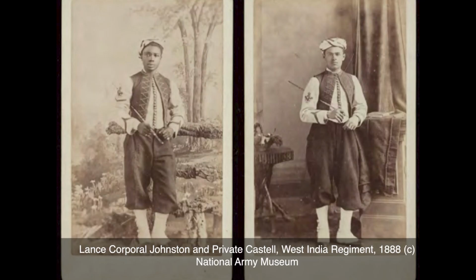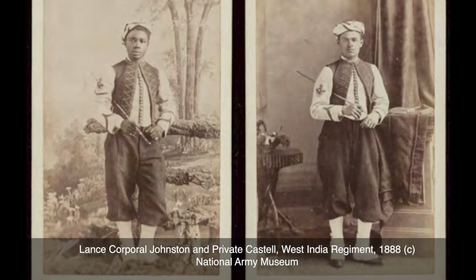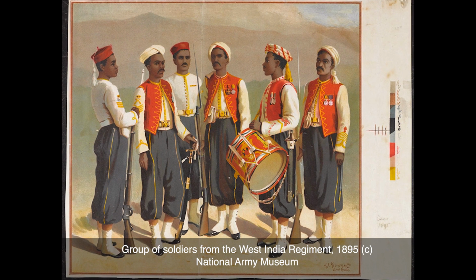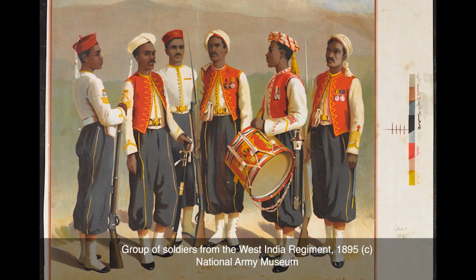The story of the West Indian Soldier is part of the historical relationship between Britain and the Caribbean. You might have heard the term West Indies before. It's a term which was originally used by Europeans to describe the region. These days, it is often used interchangeably with the term Caribbean.